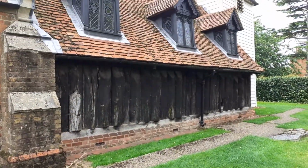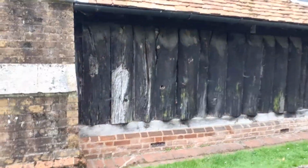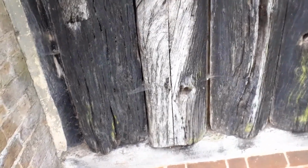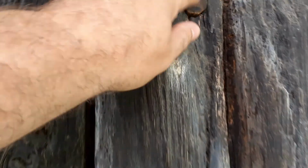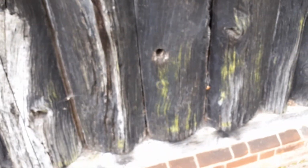There is the other side. This will be the north side of the church. And you can see where they've done a repair. They've spliced in timber. You can actually see it, the coloration. You can see the dowels, the pegs they've used to attach this. They look fairly recent actually, so it's obviously had some work over the centuries.